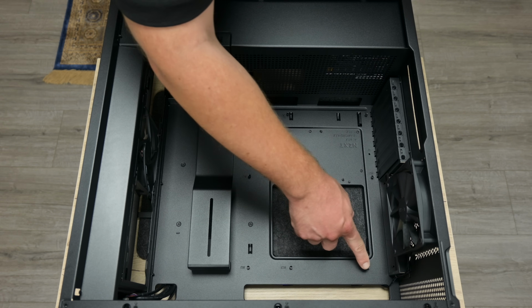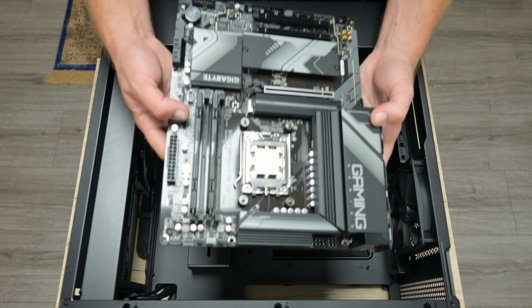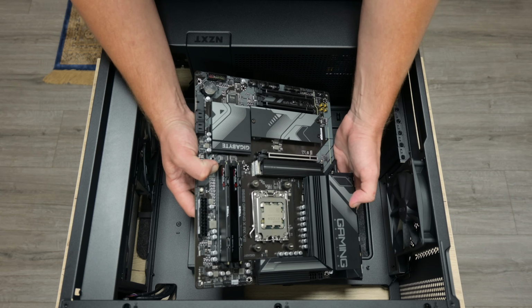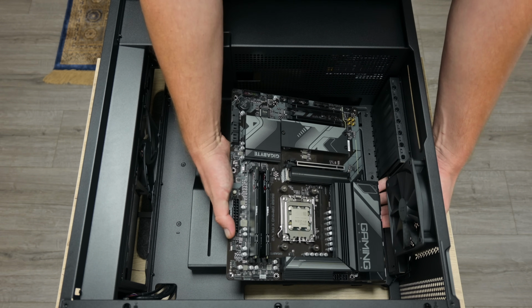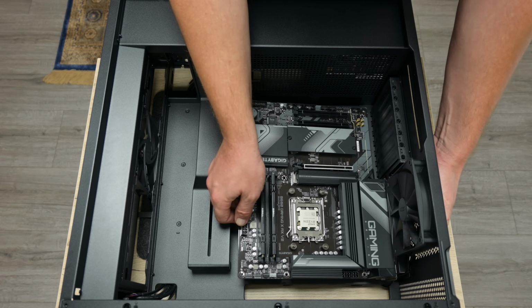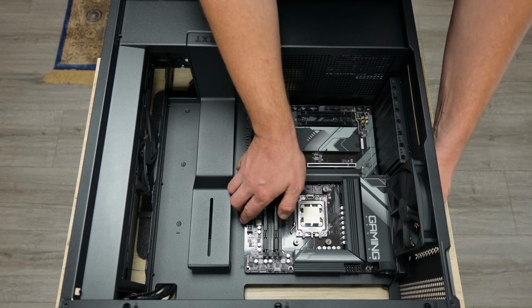Before I place the motherboard, first I check the standoffs on the PC case. I mean, are all the standoffs in place or do I need to move some standoff? And if some standoff is not in place or it's in the wrong place, it may damage the motherboard from below.